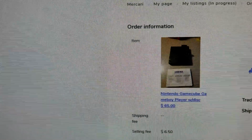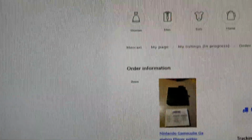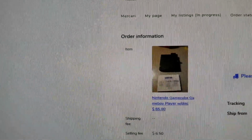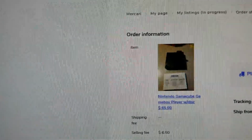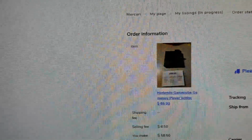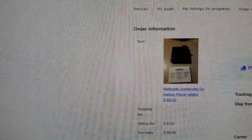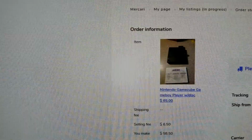We are in a selling mode here on the $5 game box. On Mercari, I sold the GameCube Game Boy player with the disc. I listed it at $65, with the buyer paying ship, so I think it's going to wind up for the buyer like $73, because I think it's $8 ship, but I don't have to worry about that. After the 10% selling fee on Mercari, I'm going to make $58.50.